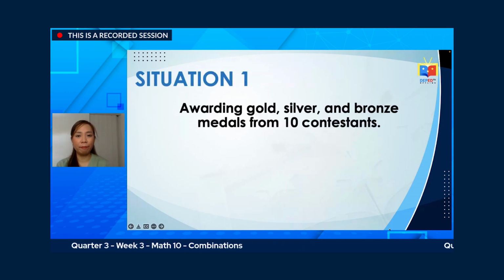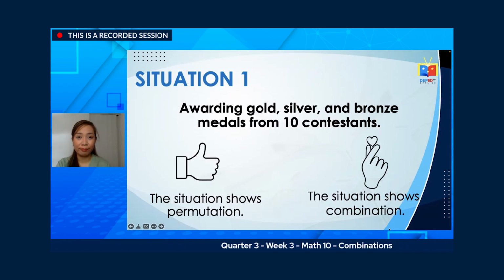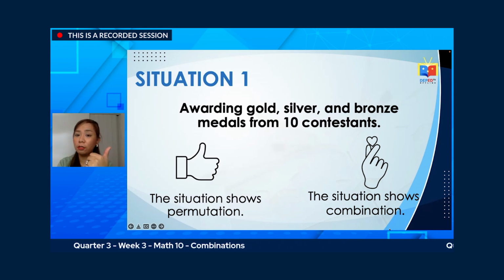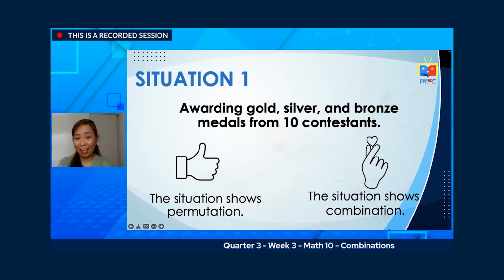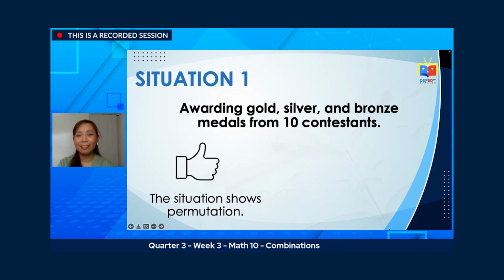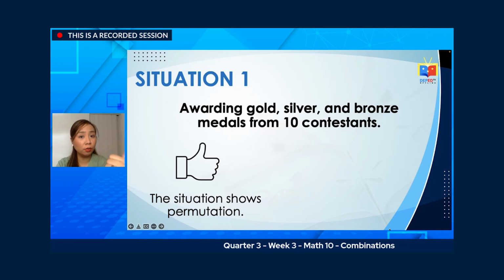Situation 1. Awarding gold, silver, and bronze medals from 10 contestants. Is it thumbs up? It shows permutation. Or finger heart? It shows combination. And the answer is very good. It's a thumbs up because the order here is important. It is important who will get the gold, the silver, and bronze.